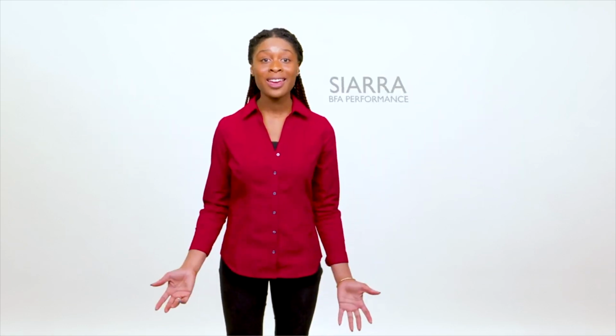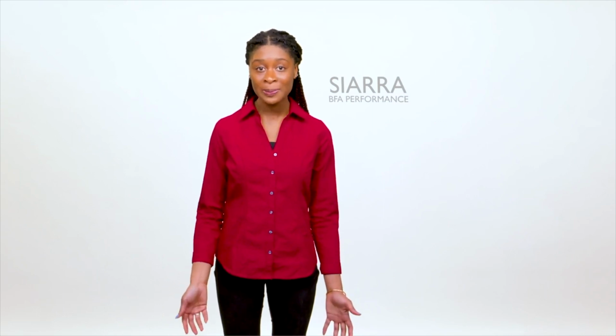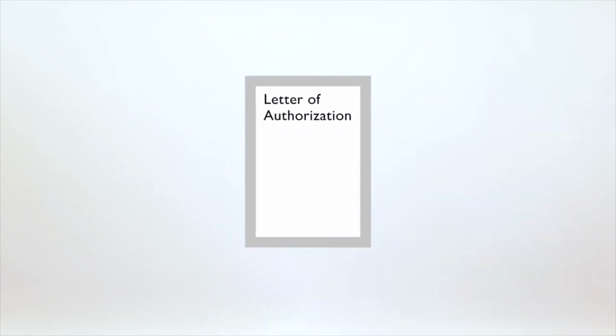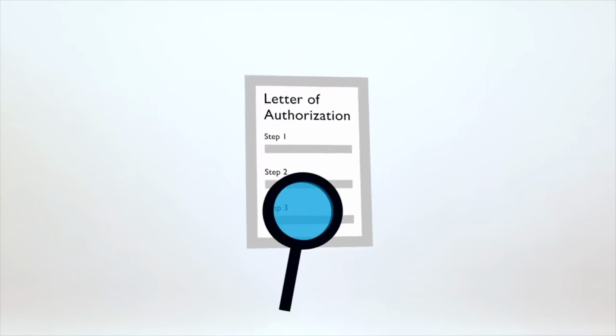Now that you've applied and received authorization to register for courses as an undergraduate independent student at Concordia, it's time to take action. Start by reading through your letter of authorization sent to you by email. It will contain important information about your next steps. Let's review some of those steps now.